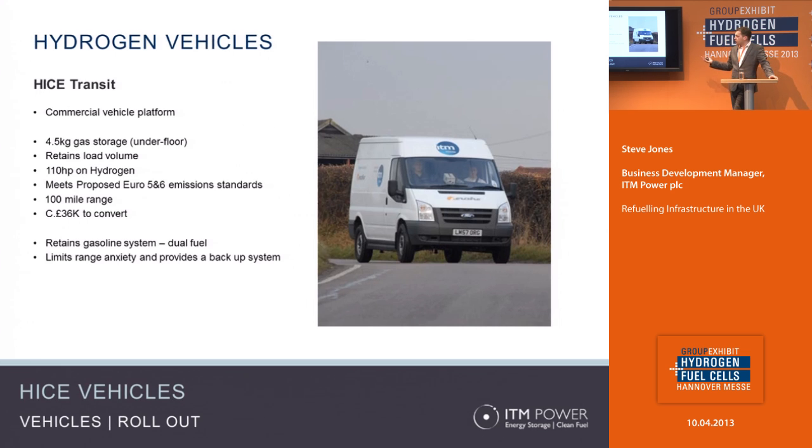And you're talking, say, £36,000 to convert one of these vehicles versus hundreds of thousands of pounds for a fuel cell variant of the same vehicle. And also, another point about these vehicles is they're dual fuel, so they can be 100% hydrogen or they can be 100% gasoline. So they retain the gasoline tank and the drivetrain. So in terms of range anxiety or fuel provision not being there, you can simply just switch and drive the car as normal on your gasoline fuel.